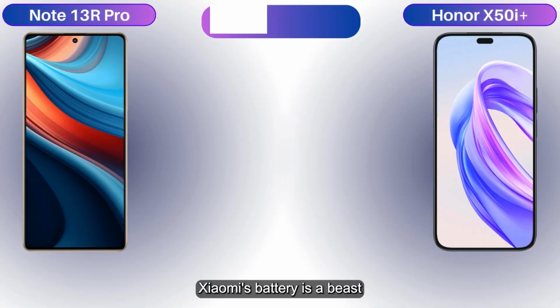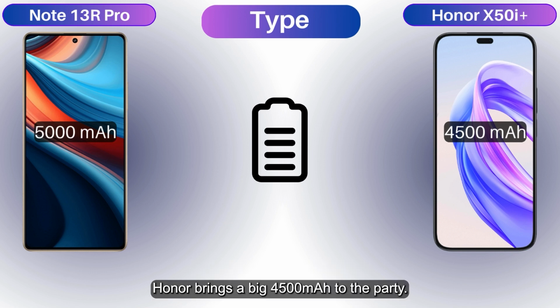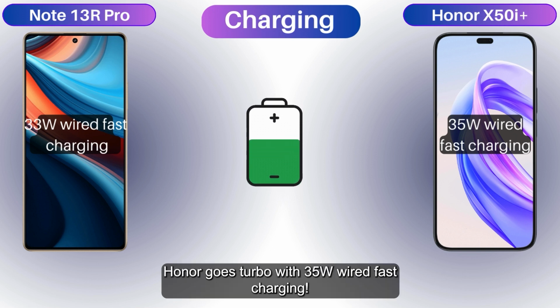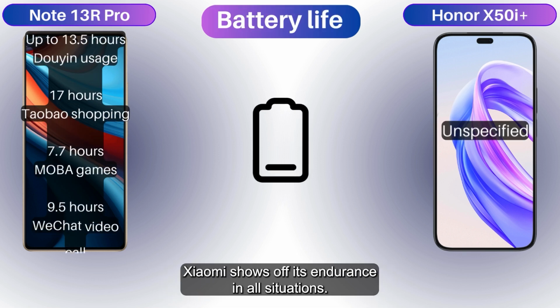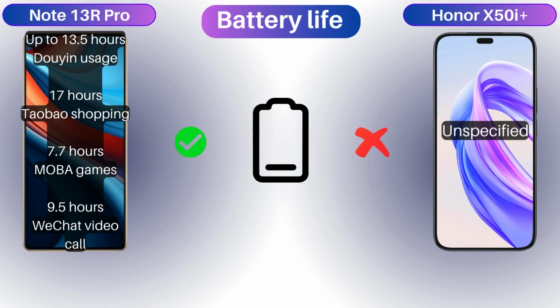Xiaomi's battery is a beast with 5,000 mAh, so you'll never be powerless. Honor brings a big 4,500 mAh to the party. Xiaomi's got your back with super speedy 33W wired charging. Honor goes turbo with 35W wired fast charging. Xiaomi shows off its endurance in all situations. Honor's endurance, a big secret.